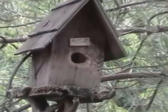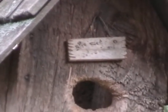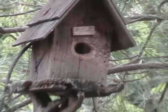The squirrels loved it too. The squirrels chewed a big hole in it and actually had a nest in there. Even though it was called the Bluebird Getaway, that didn't last very long.